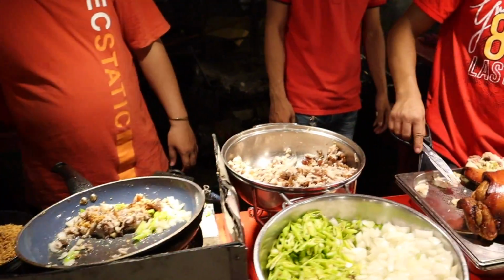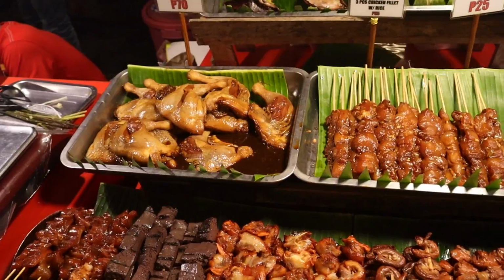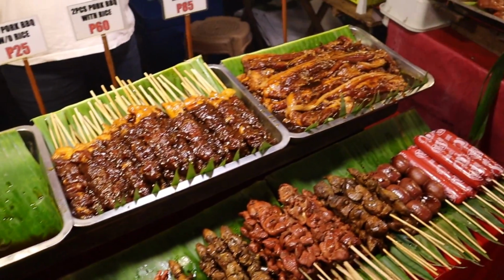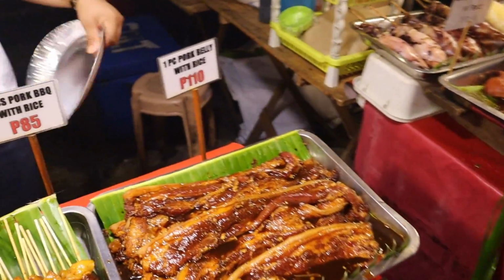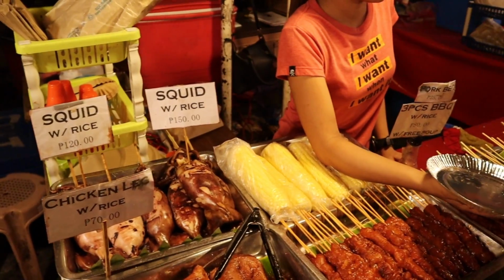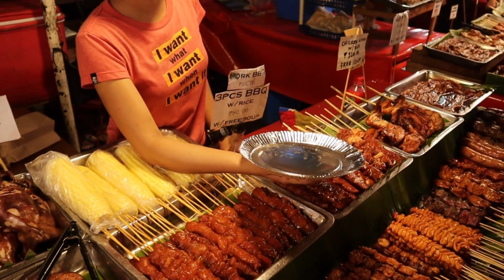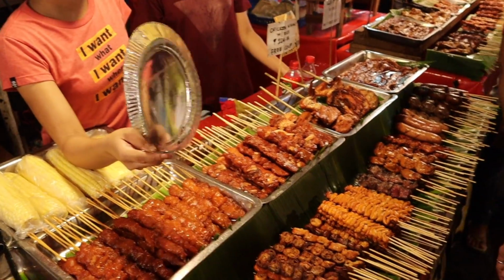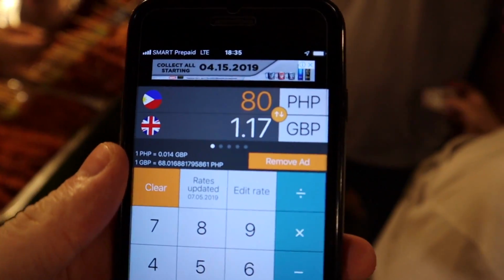This looks like a type of pork dish. Here we have all different skewers. 110 pesos. Here you can see squid with rice, 150. 3-piece of barbecue with rice, just 80. 80 is £1.70.